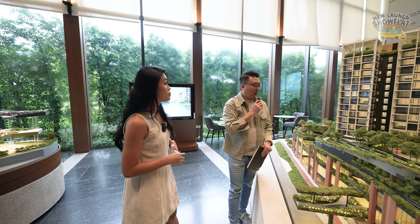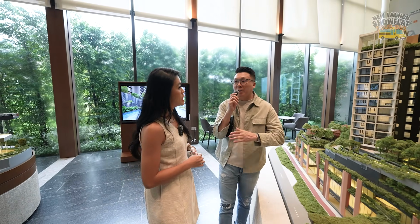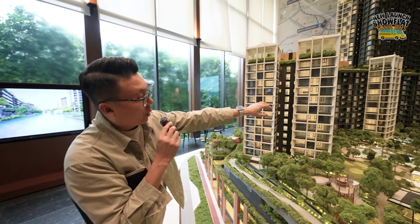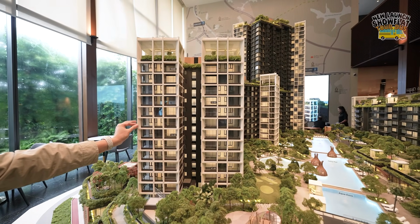Yes, correct. So just now we mentioned something called the horizon blocks, right? Yes, horizon units, not really the units, blocks. Yeah. So you notice when you look at the whole entire site model, you have all these units that are, I would say, bordered by this white color frame.